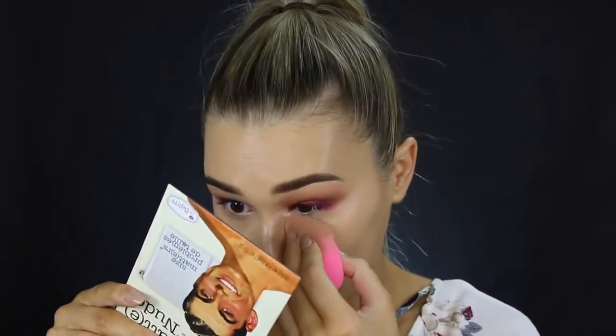And then to bake underneath my eyes, I'm taking the PRAIRIE, oh god bless that name, in the shade Translucent. This is a loose powder. But yeah, most expensive powder I have, $130, no thank you.